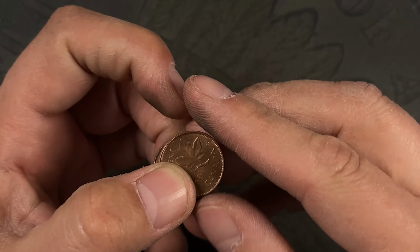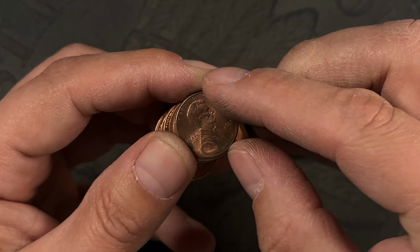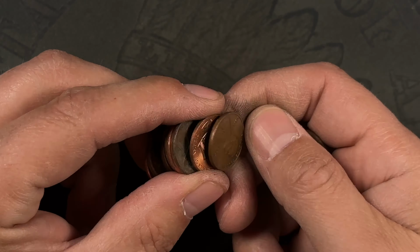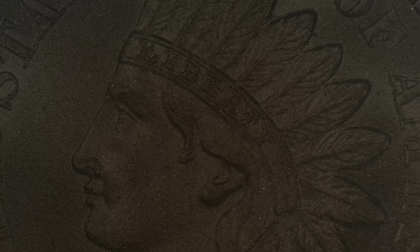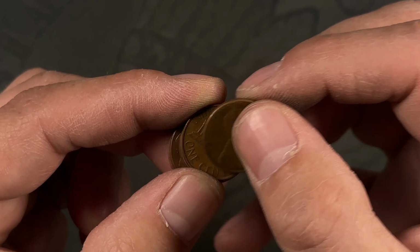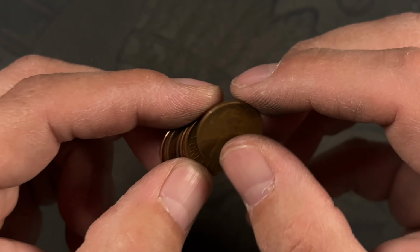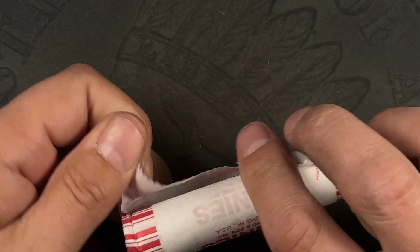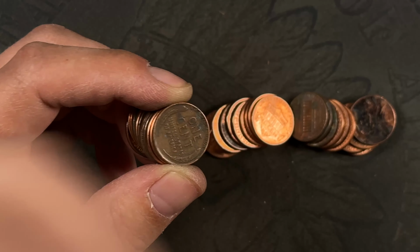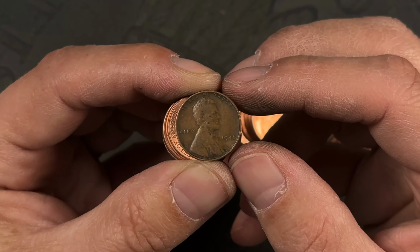And we've got our first foreign. It is a 1981 Canadian. Looks like we've got, wow, that's a 1952 San Francisco. Nice. And we got a weedy. It's a 46 Philly.